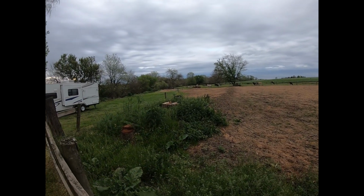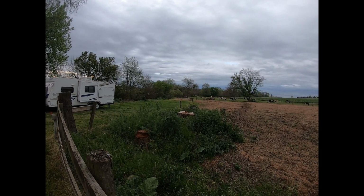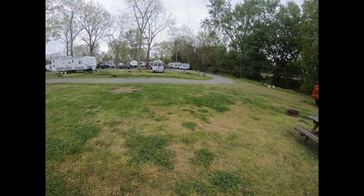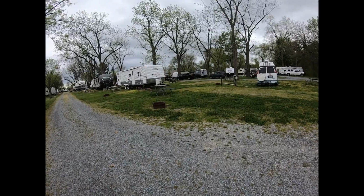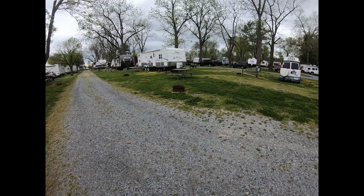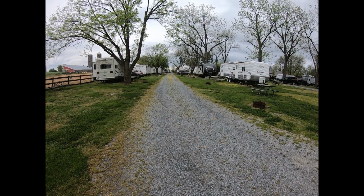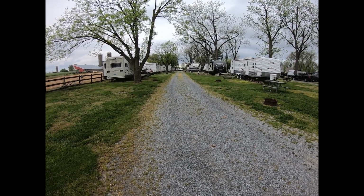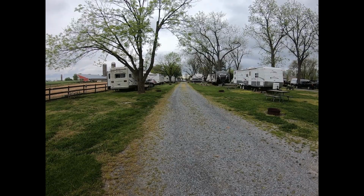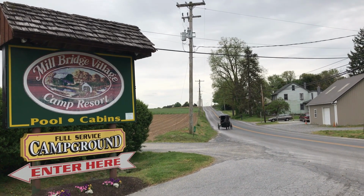I don't want to disturb anybody, but this back area here, if you can see it, this is the old. This is where the tent camping goes. This is the back end of the lot, right next to the farm. I'm usually coming down where that white truck's at, and you'll see it when I'm coming in. A horse and buggy at Millbridge Village Camp Resort.